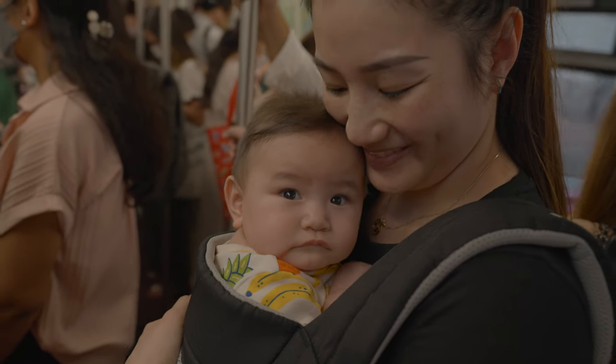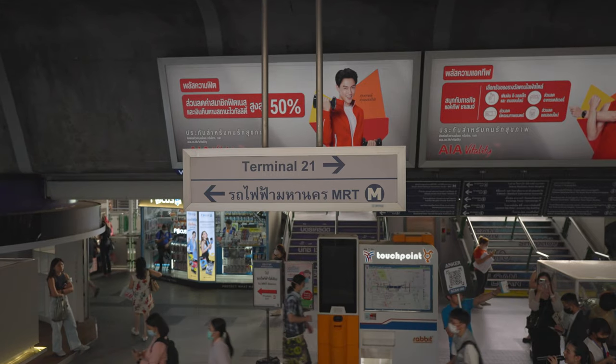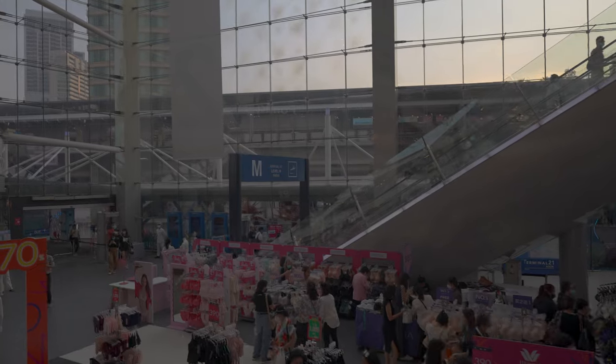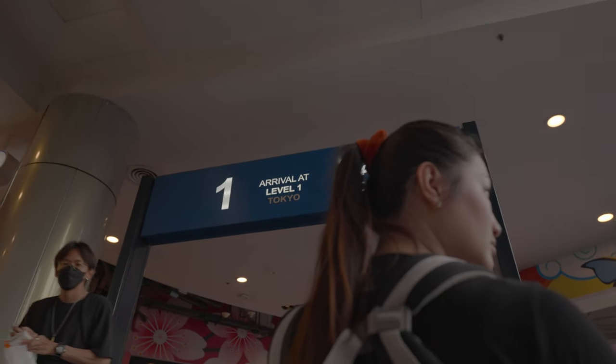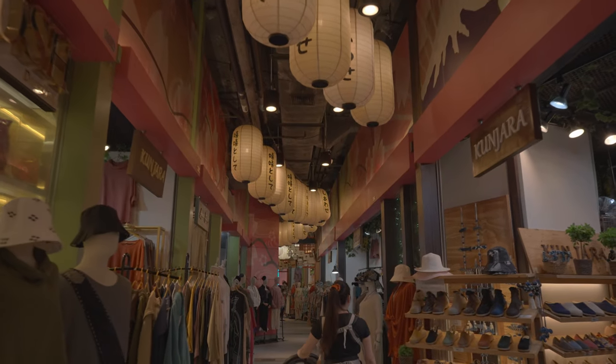Our first stop is a shopping mall, Terminal 21. Terminal 21 is a themed shopping mall designed like an airport terminal, with each floor representing a different city around the world. We are not here to shop, but to eat, because there's a huge food court on the top floor.